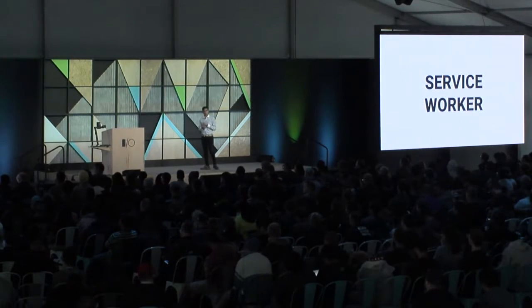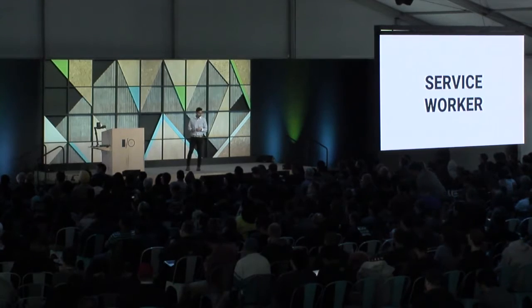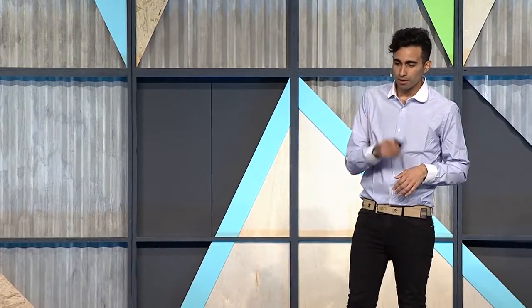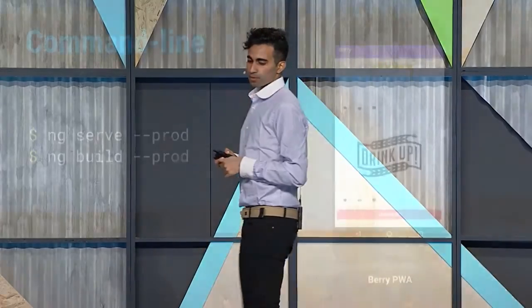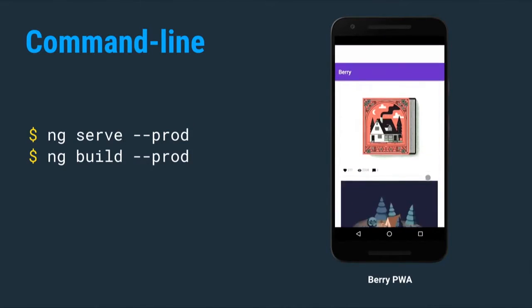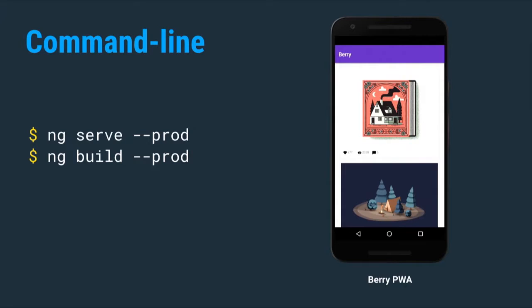Now, the Angular Mobile Toolkit comes with support for generating a service worker that will automatically cache your assets for you. It doesn't yet entirely support things like dynamic caching, but it does support caching for your static assets. And you can start using these on serve, using the prod flag, and on build, again using the prod flag. I've been hacking on a little Dribbble API client called Berry using this stuff, and I found it particularly good for that.